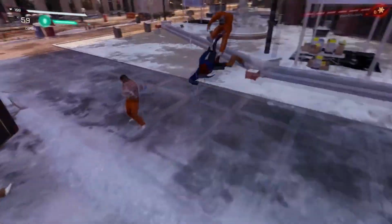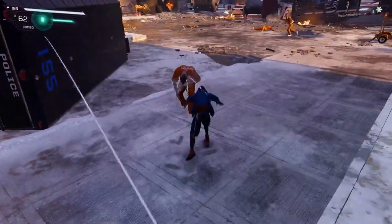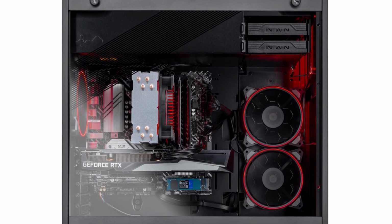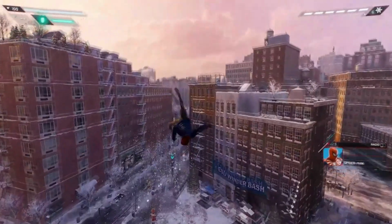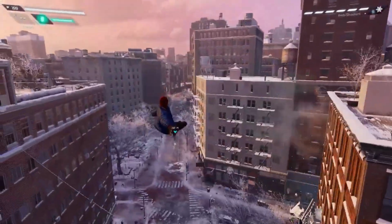So if you want to do 1440p gaming, I would start here if you want a really good gaming experience. Here you also get a TB of SSD and 16 gigs of RAM, so nothing to worry about there. I know the price is much higher than the last one, but I think it's worth the price difference, especially if you want to play high FPS 1440p.